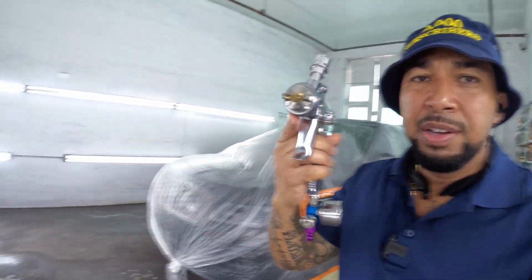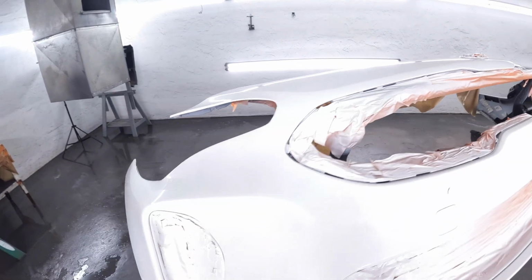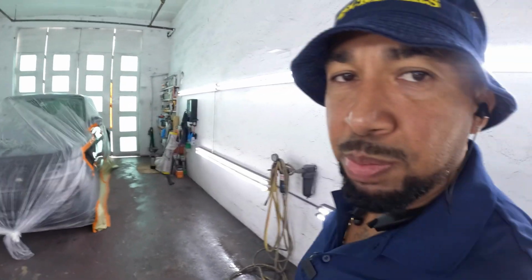But yeah, man, this here 20 plus year old spray gun, you can probably find one on eBay. It's not a big deal, man. It's not a big deal. Don't be out there trying to bankrupt yourself with these spray guns, man.